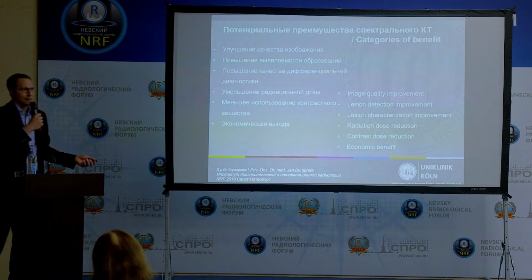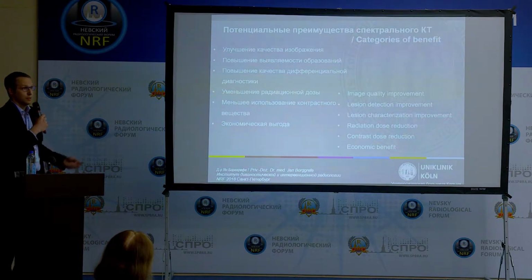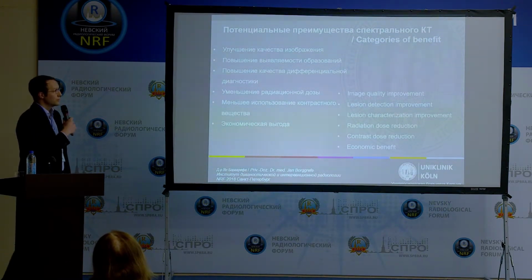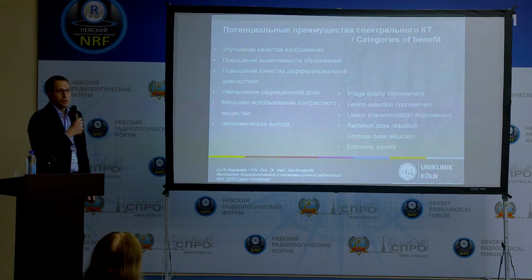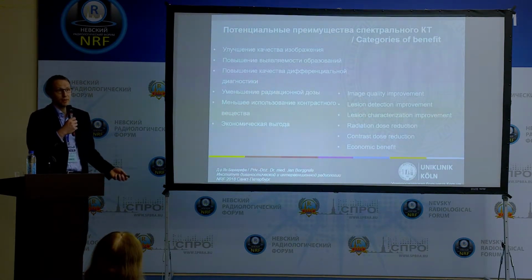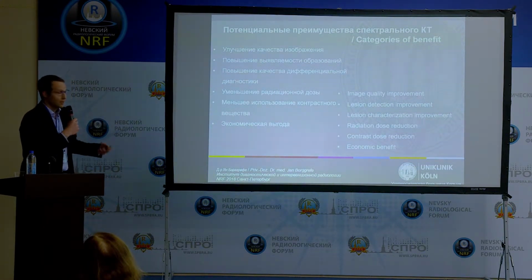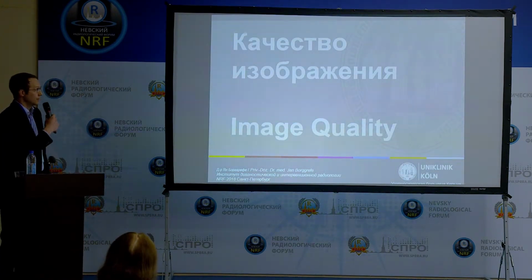So now looking at the clinical benefit in the everyday routine, we have to show that this machine is actually better in several regards, which could be the image quality, which should be improved, the lesion detection, the lesion characterization, the radiation dose. We would like to have a contrast dose reduction, and of course there should be at the end some economic benefit. We cannot perform investigations that are more and more expensive. So is that the case for the dual energy, dual layer CT?